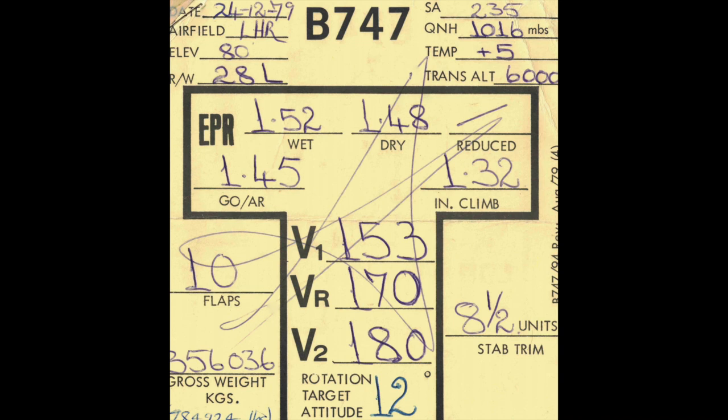And this, of course, applies to a particular runway under certain conditions. It's London Heathrow runway 24 left, 28 left, and the actual atmospheric conditions, the QNH, the temperature, and that's about it there. And this is just generally put at a very convenient and obvious place in front of the pilots to read, so they can take action on it straight away.